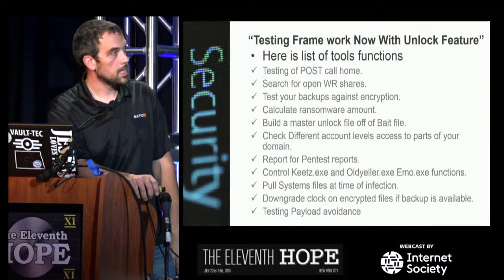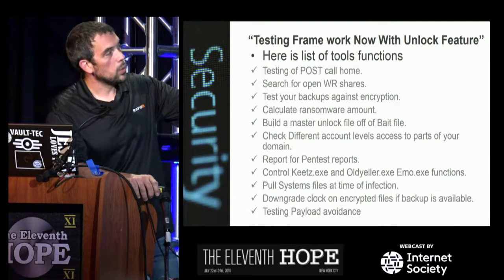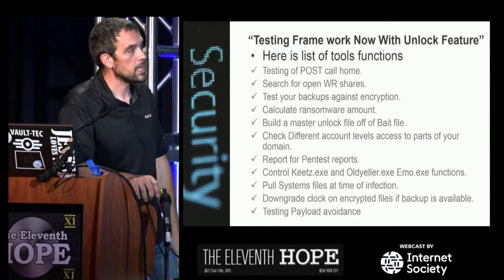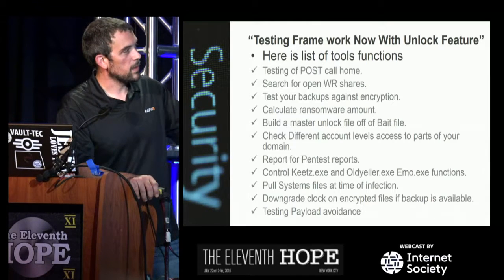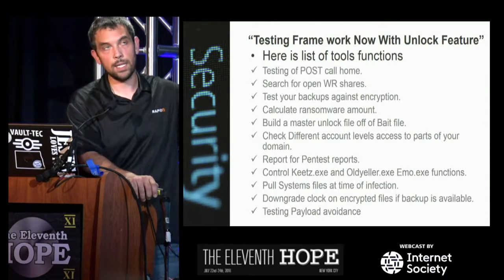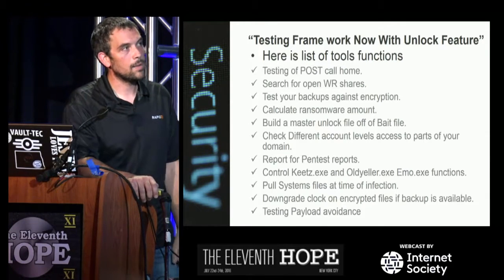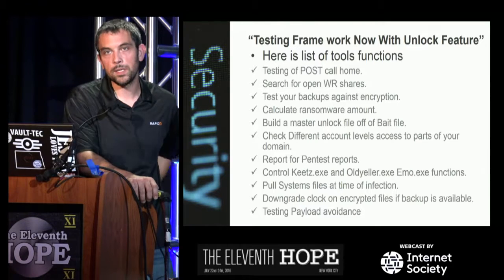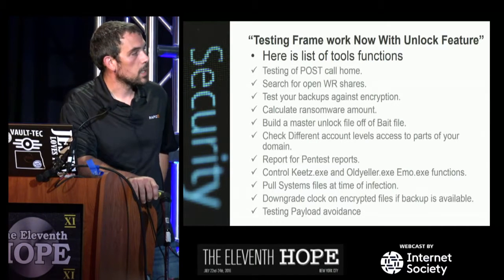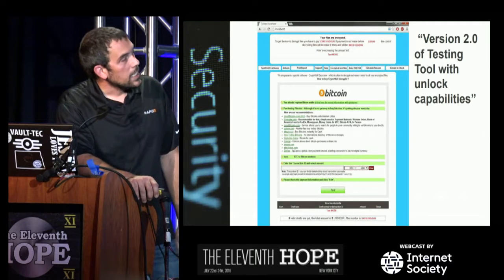I left a little bit of time at the end here for questions. You can actually control the Keats and Old Yeller functionality, and you can pull system files at time of infection. You can basically downgrade the clock on some of them, because there are some customers that are really stubborn, and they figured there'd be some free way to do it. So you can test payload avoidance also. And yeah, here's the newest version of it.